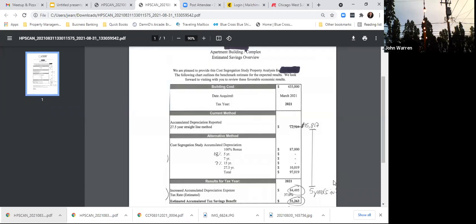That number at the bottom in bold is $31,263. That will go dollar for dollar against what they owe in income tax. So if you owed $31K in income tax, now you owe 0 to the federal government. That's what cost seg is. I actually did do this study. We charged this guy $2,750 to net $31,000 in income tax savings.